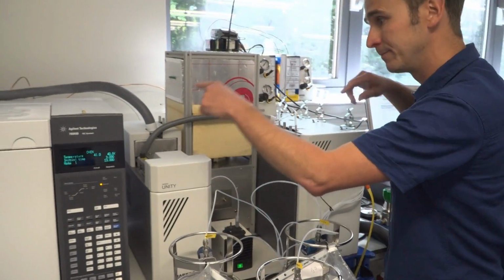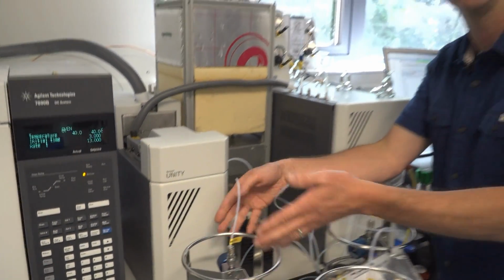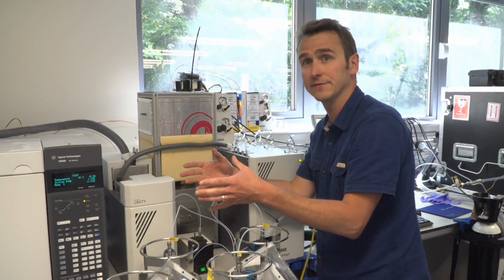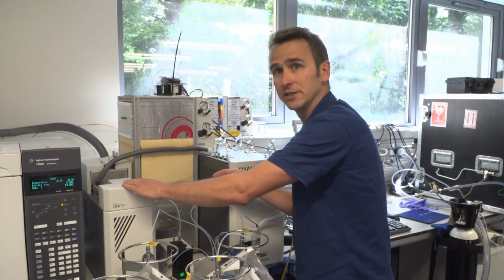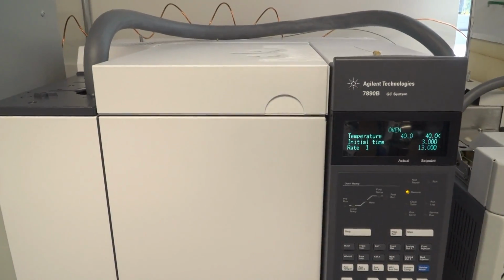The dry sample is then passed into this pre-concentration unit. So the concentration of the hydrocarbons in each of these samples is very low in the atmosphere, and so we need to enhance those, and that's what this unit does. From there, it's then passed on to the GC for the analysis.